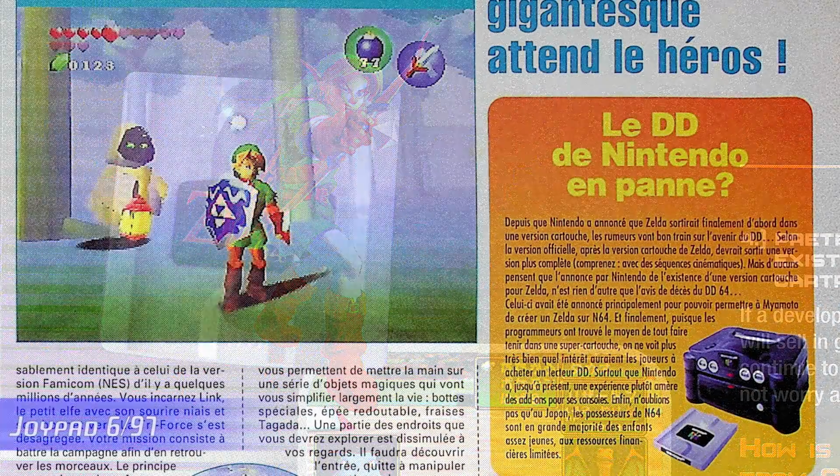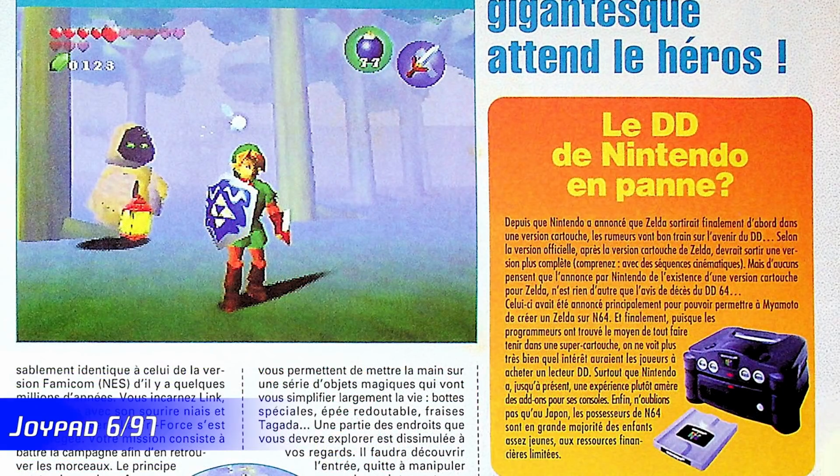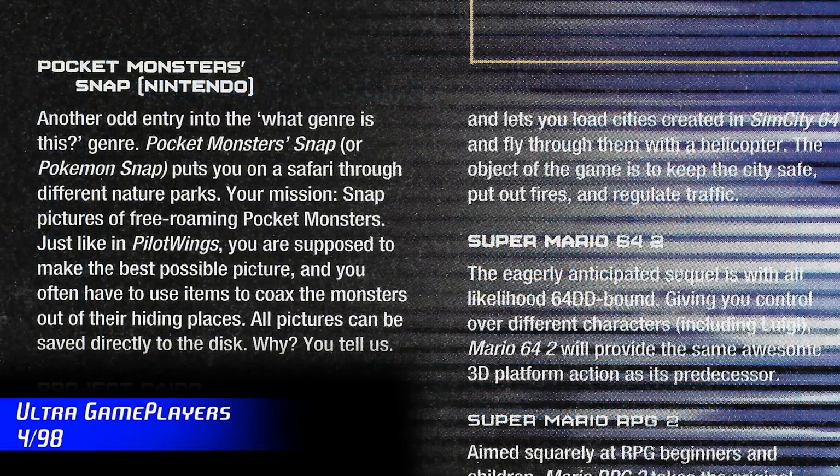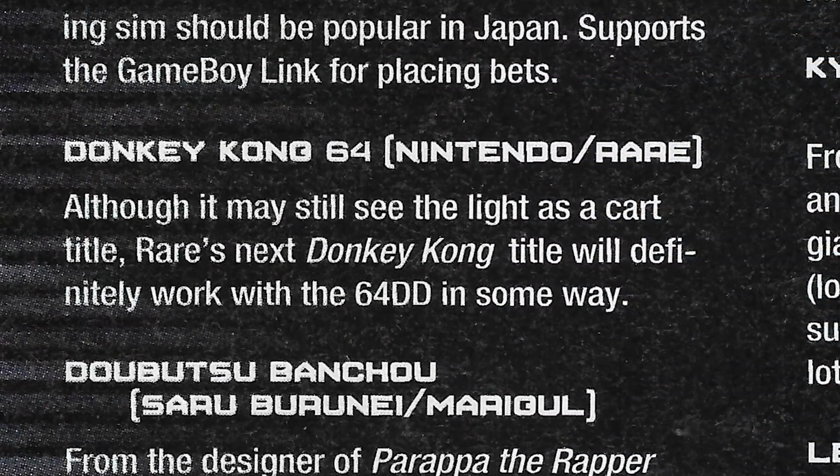We of course have Zelda Ocarina of Time, which was predicted to be the DD's killer app, released in 1998. Pokemon Snap, released March 21st, 1999. Donkey Kong 64, released in November of 1999.